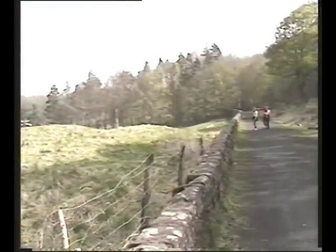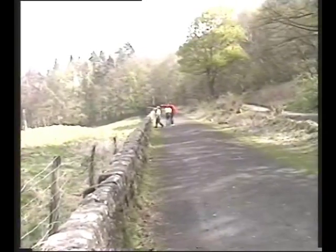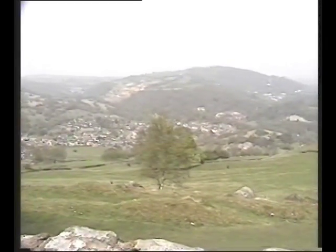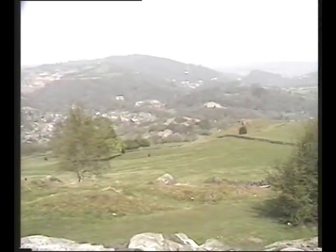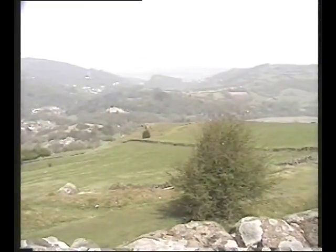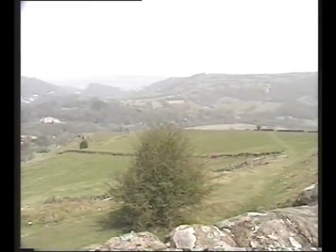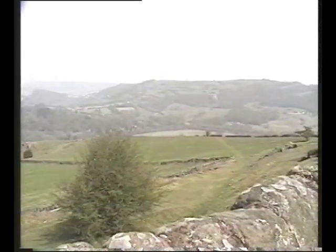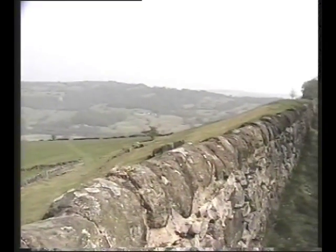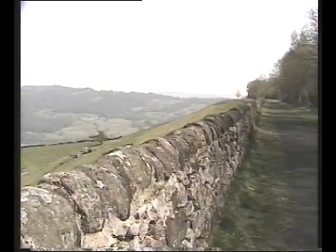This is the way the track goes down another incline. Time for another panoramic view from the Cromford and High Peak trail. There's Cromford down there. Arkwright's house, I think. Rocks. There's another footpath goes down there, but I'm carrying on along this way because I want to go down the incline to the Cromford Canal and Leawood pumping station.